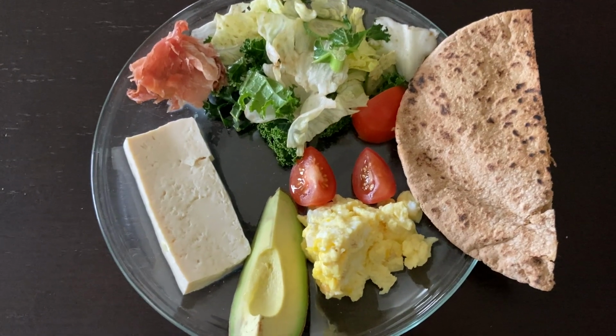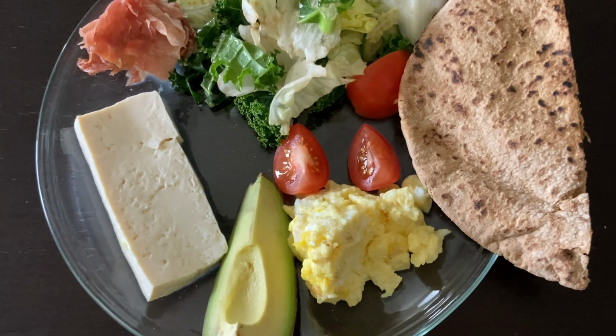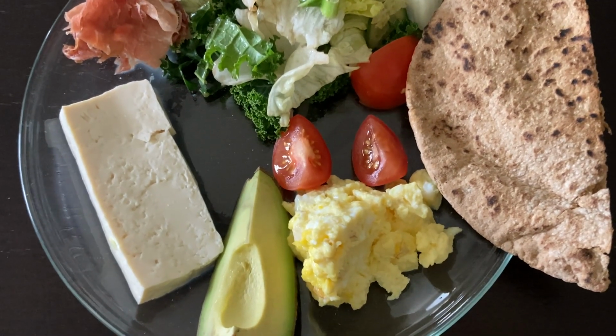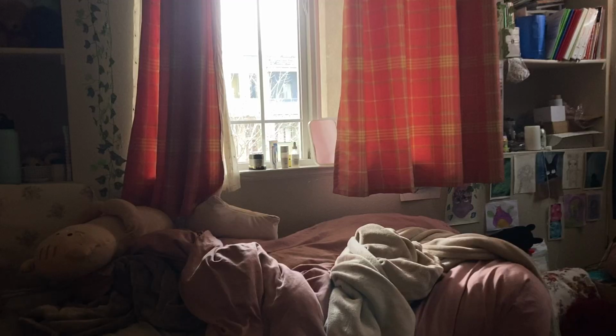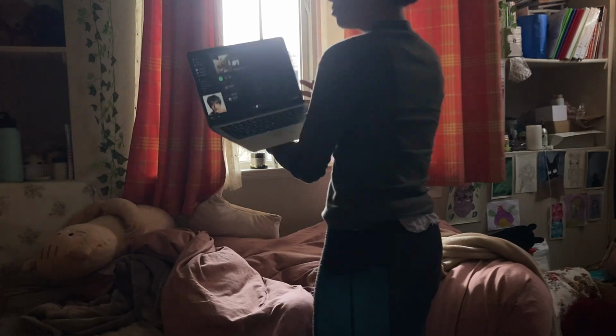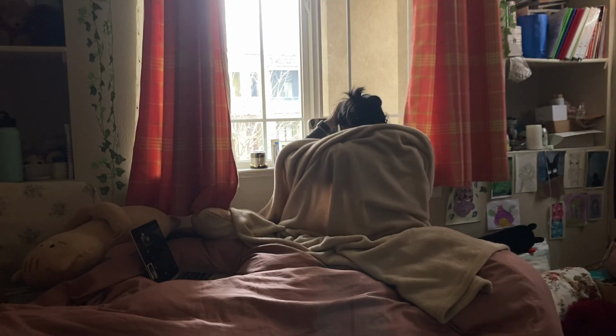And my mom made me some breakfast and it was so yummy. And if you're wondering what the bread on the side is, it is whole wheat pita bread and it was so good, even Mocha wanted some. After I was done eating breakfast, I put on some music and here is me getting ready.